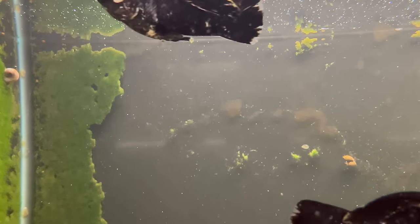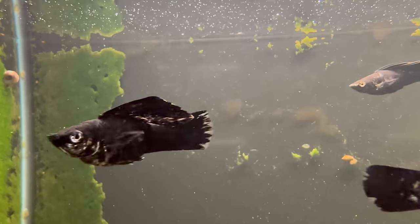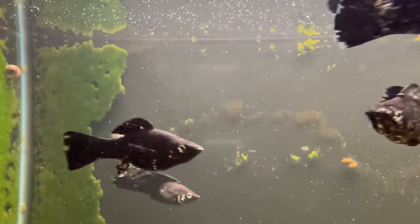Some mollies, these are the, what were they, platinum marble mollies, silver marble mollies, but the ones that have almost all black on them, we call them black marble mollies. We just feel like it's more honest.